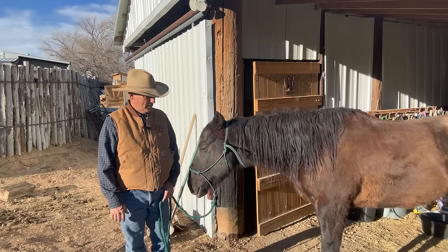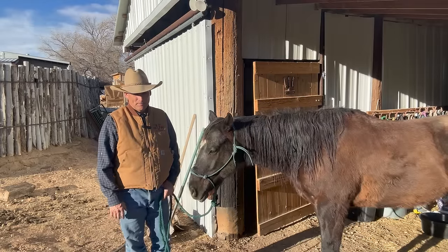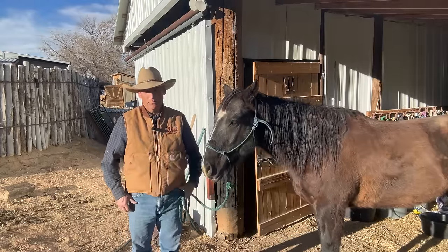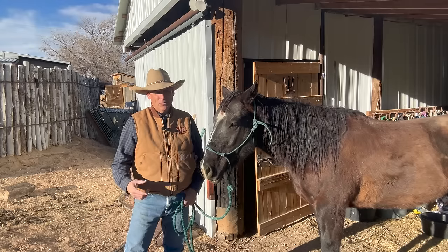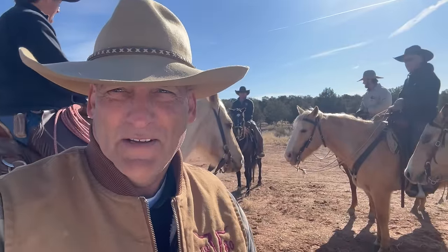Anyway, that's our evaluation on the horse, and we're going to ride him tomorrow, and so you'll be able to see him again. And tomorrow, we have got a pretty big push that we've got to do in some really awesome country, and we're kind of looking forward to that. So we'll tell you more about that tomorrow. Anyway, that's Crow.